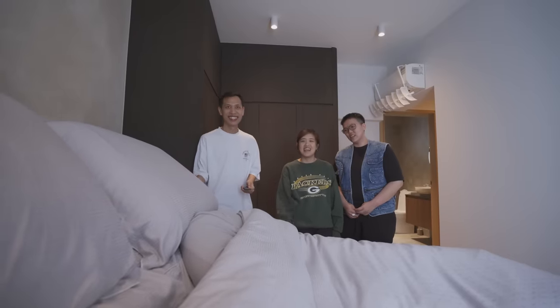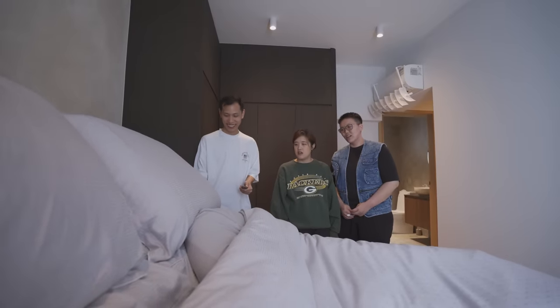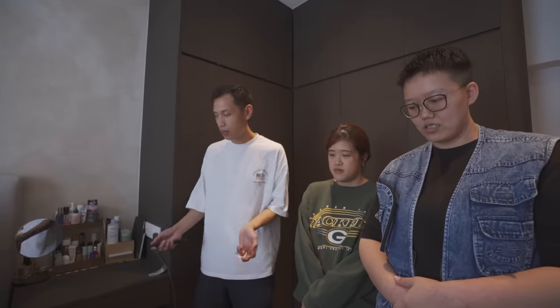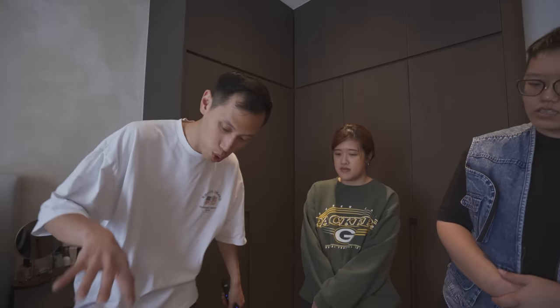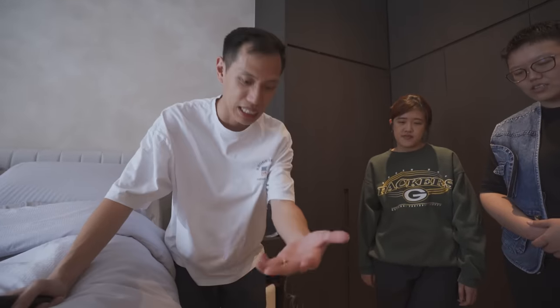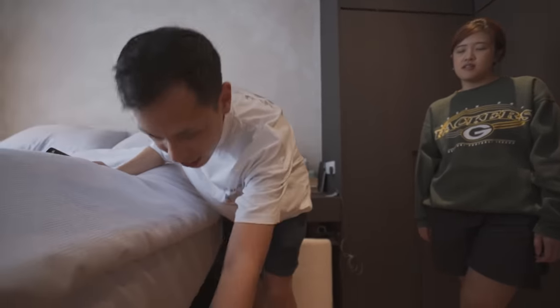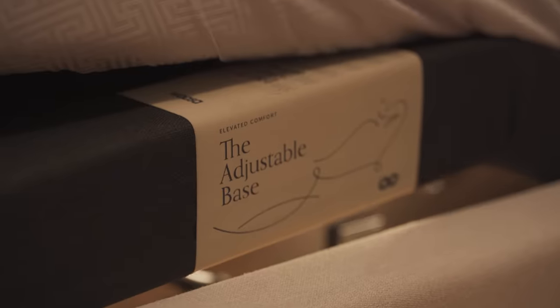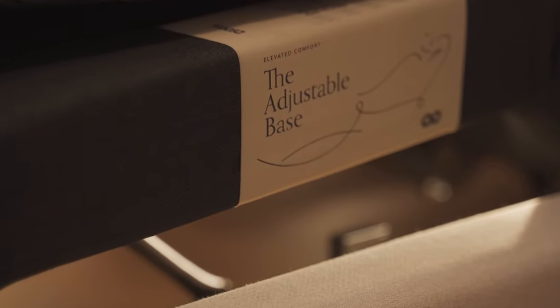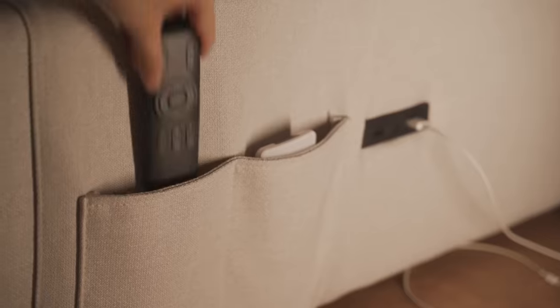Wait, how high can it go? Keep going. I'm so impressed by this. This is the highest point. Bringing up and bringing down the top and bottom is really useful, but I should mention that it's so useful when you want to change your bedsheet. People always overlook that. Now it's so simple because it lifts up. You can just change your bedsheet at that height. Super easy. And if you ever drop anything under your bed, there's an LED light. Both sides also have two USB-A, one USB-C.